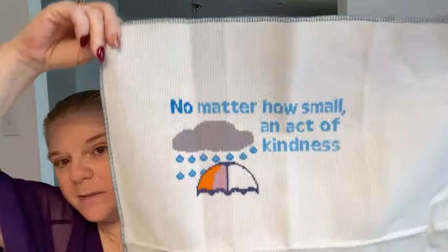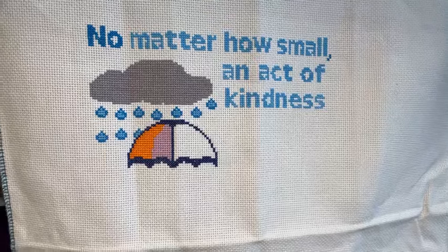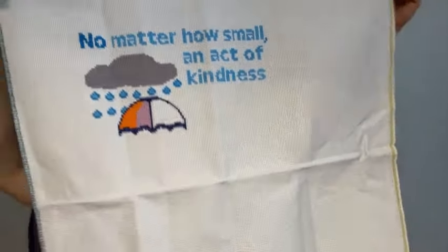And this is where I am so far. I'm working on a little umbrella, and it's got big blocks of color. If you like doing stuff with big blocks of color, it does have big blocks of color. So if you were a monogamous stitcher, this would go really quick.